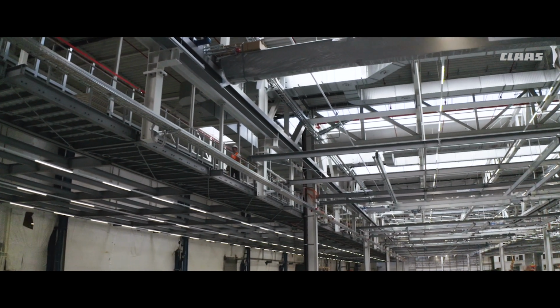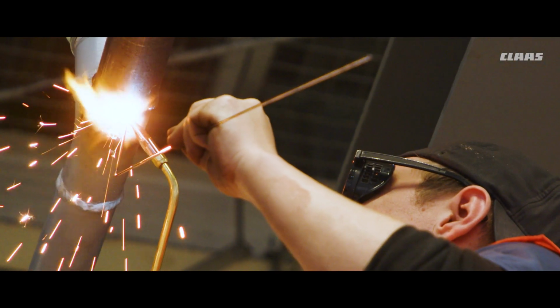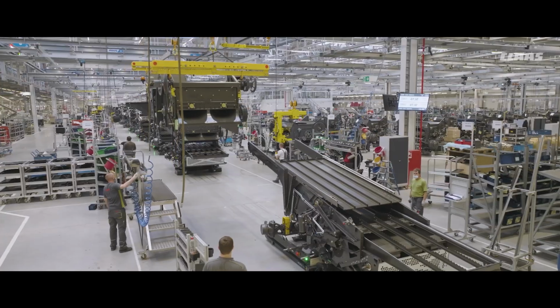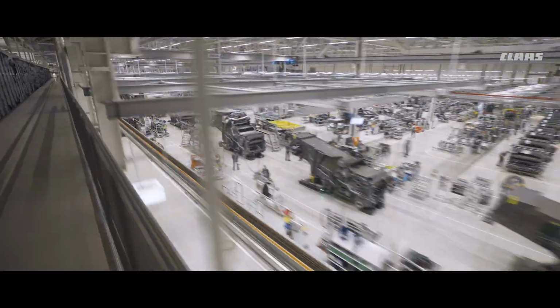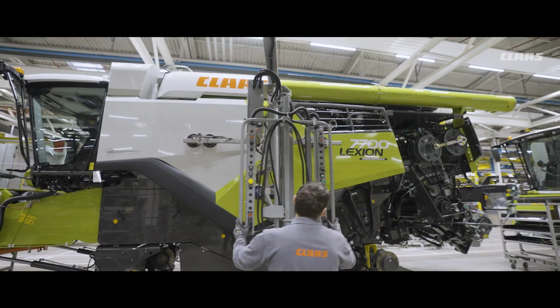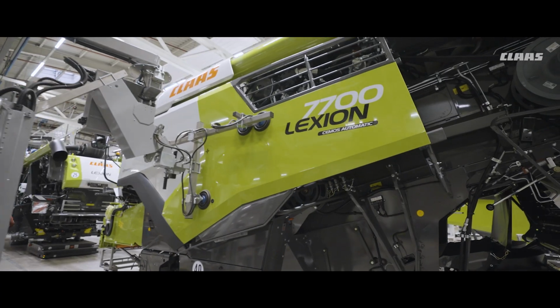Where combine harvesters were previously produced on 2 assembly lines, today there is a main line with sub-assembly lines feeding into it from both sides for pre-assembly of the TRION and LEXION modules. For a variety of models unparalleled worldwide.